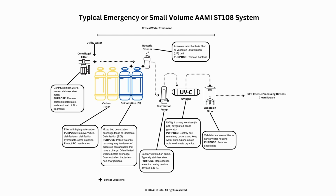If your city water coming into your facility is good quality, you may consider taking the utility water after some type of pre-filtration. In Europe, it's very common. They'll have either stainless steel centrifugal filters or ultrafiltration systems, and that's going to remove the corrosion particulate that comes from the building water, a lot of the sediment, and even some biofilm fragments to keep this high purity water system a little bit cleaner, and obviously it helps with the utility water as well.